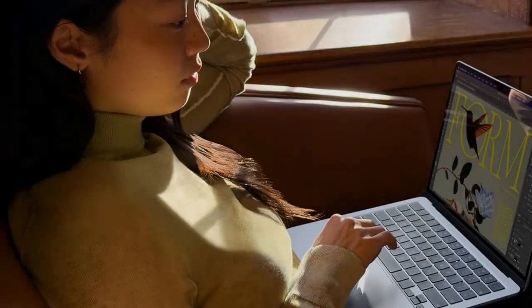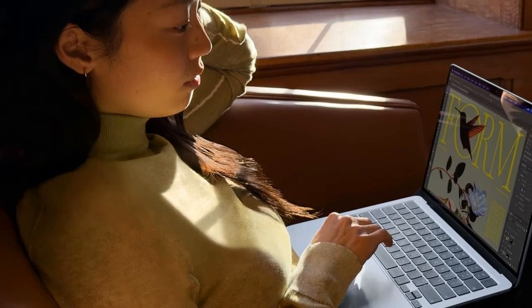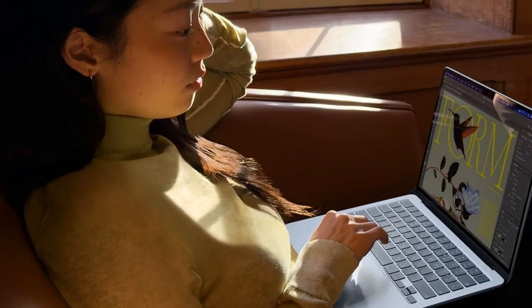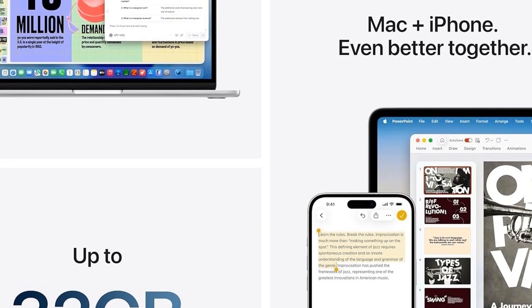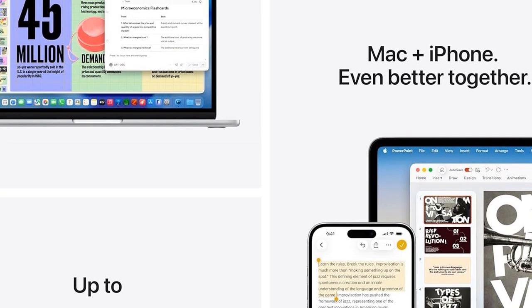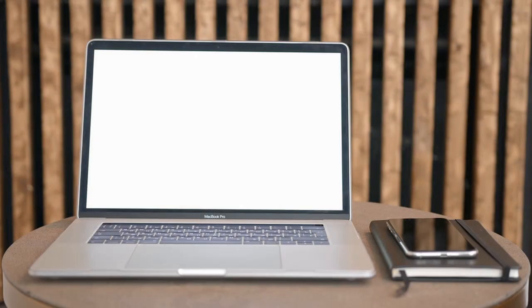With its 12MP Center Stage feature, you'll always be in frame during video calls. And if you want to share a top-down view of your workspace, Desk View is there to help. It's like having a personal assistant built right into your laptop.